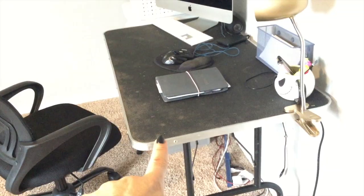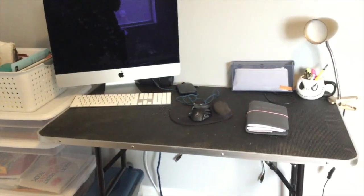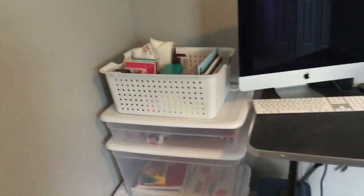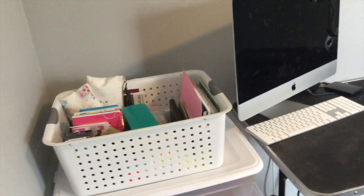This table is actually a grooming table. It was my first grooming table that I bought when I started grooming from home. So it has this non-slip texture on the top, so it's really difficult actually. It's really not a great office desk for any kind of writing. Since I don't have furniture in here like drawers and stuff, I just have these bins piled up here with things that I usually need when I'm at my desk.